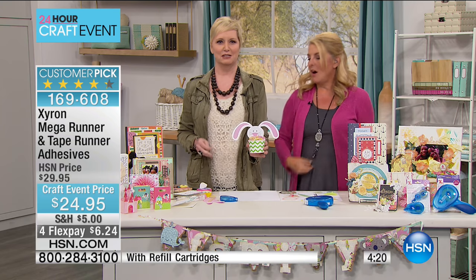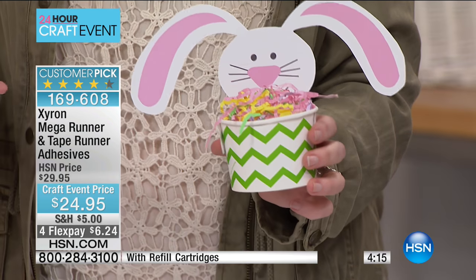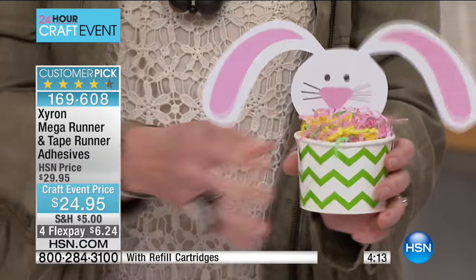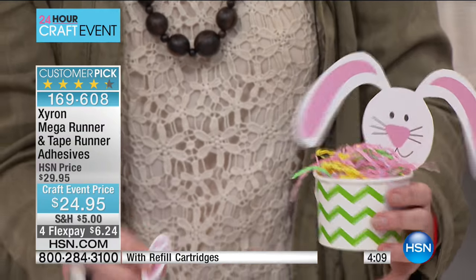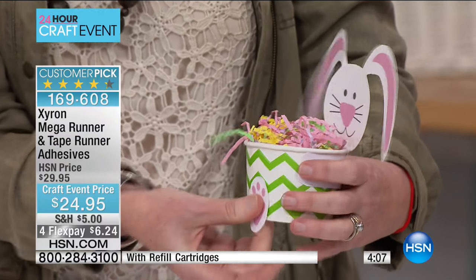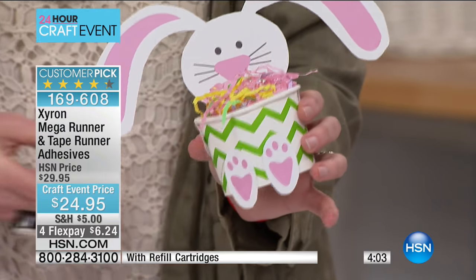Look at that. So this is just those printables that are out on the market that you see online and you think, how the heck am I going to do that? I ran my Mega Runner along the back. I applied the bunny, then I just did it to the edge of the feet. But think about, you see all those projects online and you think, okay, that's cute, but who has time to put that together? You do.